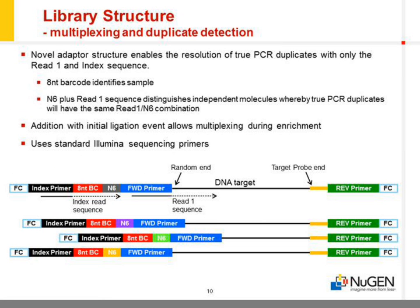So the DNA target here is represented by the thin black line. And everything to the left of that is ligated on in the first step. And everything to the right is brought in by the probe hybridization and extension. So if we focus on the left side of those target molecules, the real key feature that I want to point out here is that in the red box, we have an 8-nucleotide index sequence. So your samples are indexed in the first step of the process by ligating on this adapter.